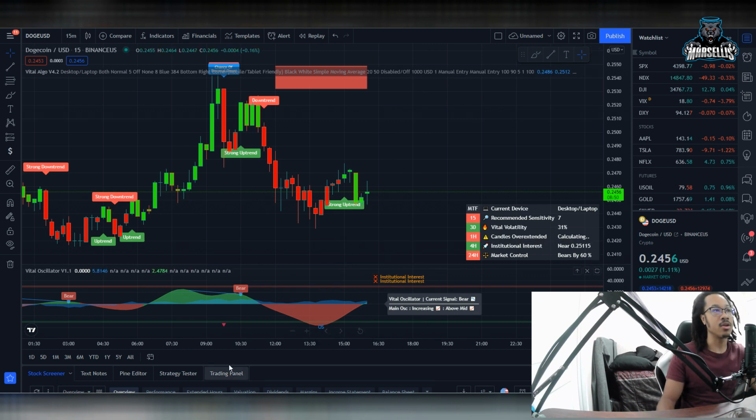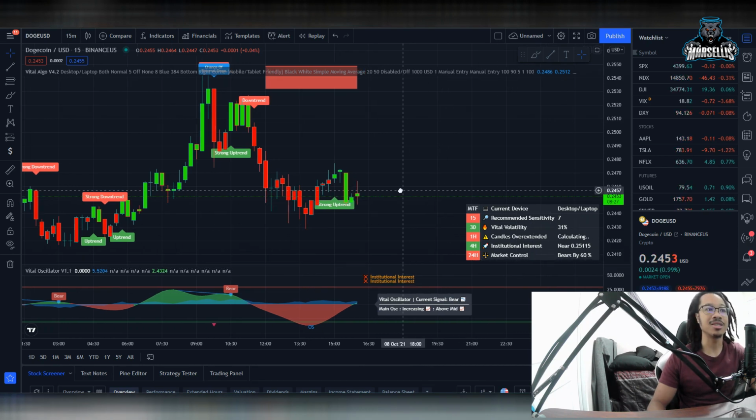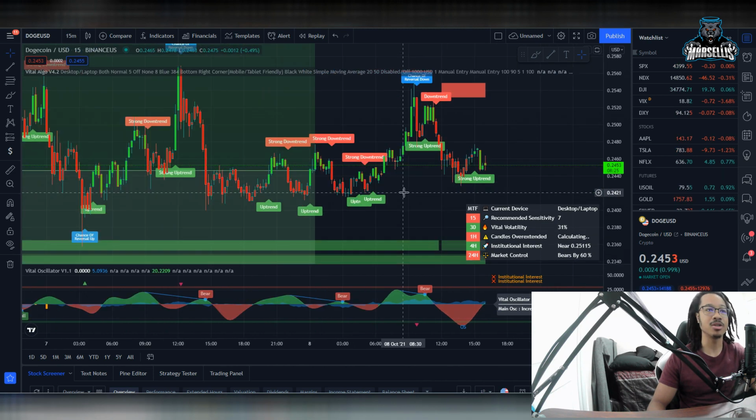So as you can see right here, Dogecoin was a little bit oversold from this morning onto this point now. So now you're seeing an uptrend kind of happening here inside of Dogecoin. That's actually pretty good, and it's slowly but surely making an uptrend here. It may or may not be short lived. I don't know how long this uptrend is going to go for because the bears are ruling Dogecoin by 60% here. As you can see with the 24-hour market control, bears are ruling by 60%, meaning the bears are ruling the market.